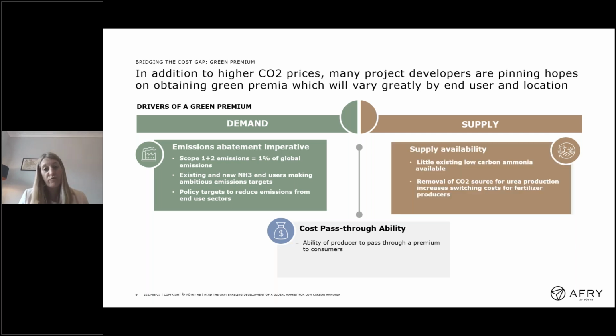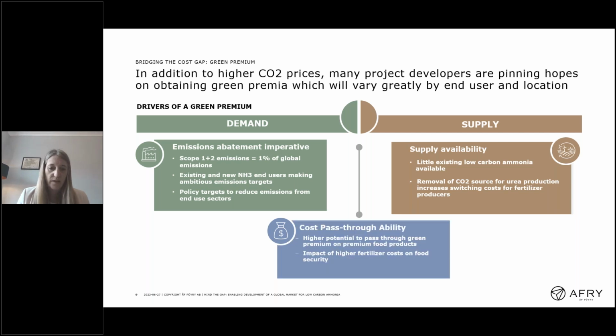Additionally, the green premium should rise over time to incentivize new low carbon supply into the market. And certainly with the lack of existing low carbon supply, we'd expect there to be a need to increase this green premium, but the extent to which this can be done will ultimately depend on the ability to pass through those additional costs to consumers, so effectively for them to share these additional decarbonisation costs. And really that's an area where we've seen difficulty for some of our project developers that we work with, and there's been mixed feedback in terms of their ability to get this low carbon premium.